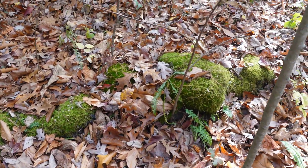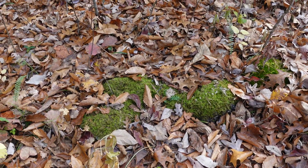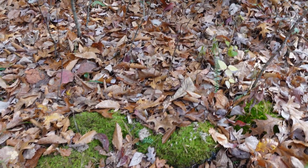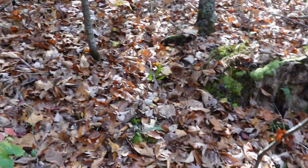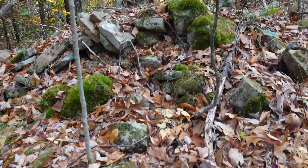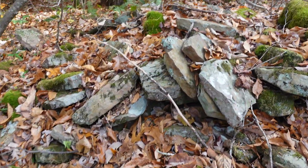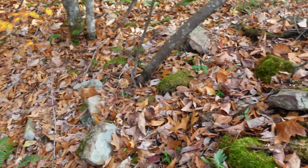Foundation and found a chimney rock pile. Don't have a clue. Before you get to the overlook at Maud's Crack, we went down to the right. And there was the chimney. See what I mean about? I got no idea about this.